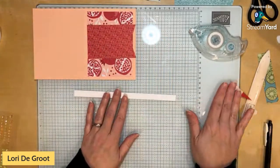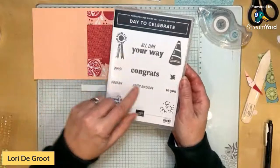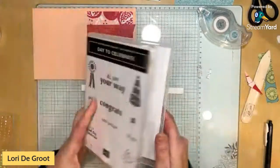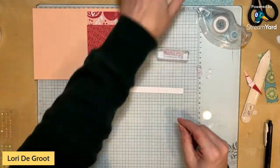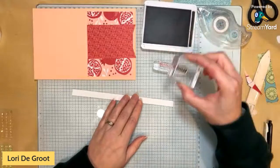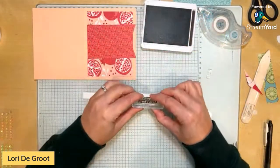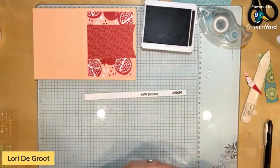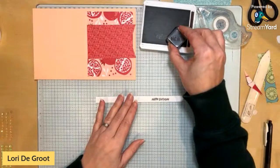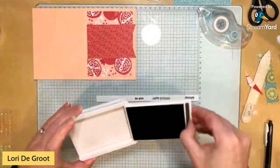And then for our sentiment this time, I'm going to use a little strip, and I'm going to combine a few of the sentiments. So there's OMG, hooray, happy birthday to you. And I'm going to do the hooray, happy birthday to you all together. Okay, so grab our early espresso again. Okay, and we'll ink up our hooray. Happy birthday. And just trying not to have to wash any stamp or any stamps. Grab all my blocks today. And then to you. And then we're just gonna trim these to size.